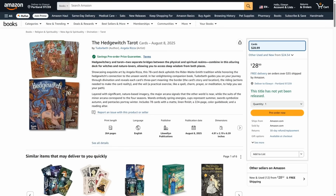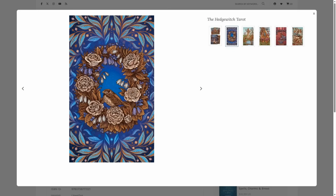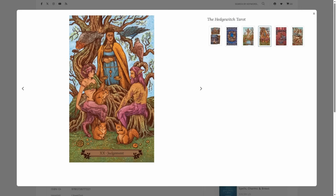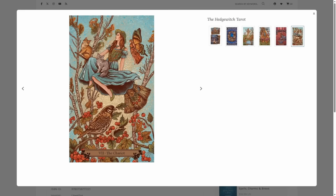So I'm going to hop over to Llewellyn to get more pictures that I can see here. So here we can see a better look at this image. You can see the front of the box. Very beautiful, beautiful artwork and beautiful colors. The backs of the cards, very nice. Love that blue. And here we have Temperance, very detailed artwork. Judgment. 8 of Cups, beautiful use of colors in that as well. So detailed. The Chariot. This is a really beautiful deck.